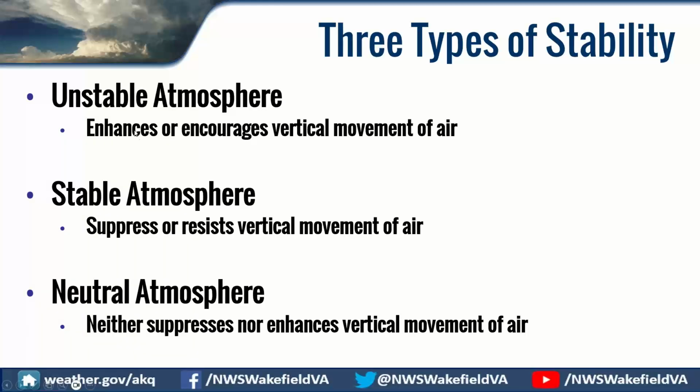The unstable atmosphere will tend to want to rise, to lift with respect to air going upwards in the vertical. We tend to call that a more cyclonic type of circulation, where we have a counterclockwise flow in the low levels, which will tend to foster or facilitate lifting or pushing of air upwards. So that's going to be supportive of convection.